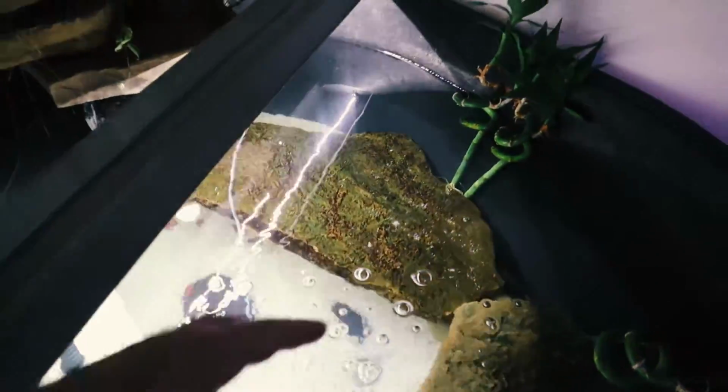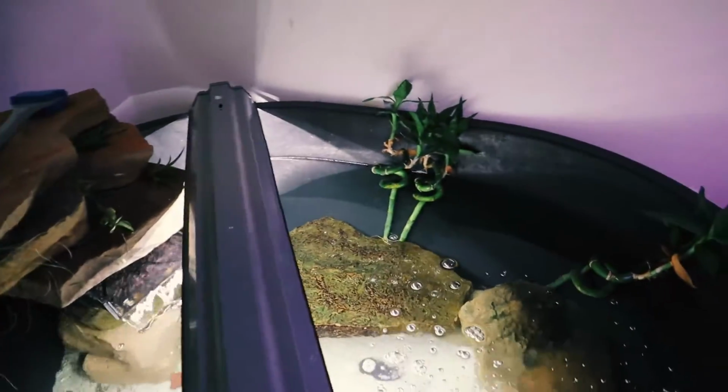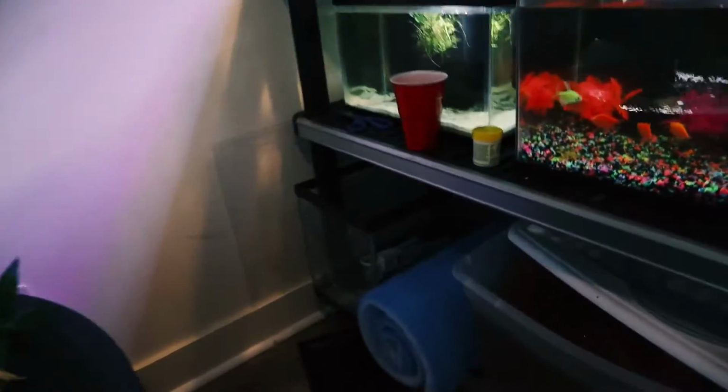You have the Oscar right there. You have some plecos. The giant pleco is in here, and the eel is up under here somewhere. I'm not sure where. He's always up under the rocks, but I basically relocated everything into smaller tanks. I have a bunch of 10-gallon tanks. There's one right there.